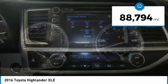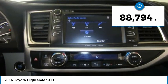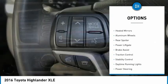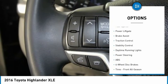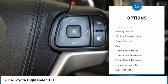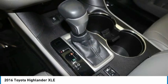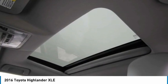This vehicle has less than 90,000 miles. Here are some of this vehicle's great options: tire pressure monitor, all-wheel drive, heated mirrors, aluminum wheels, rear spoiler, power lift gate, brake assist, traction control, stability control, daytime running lights.